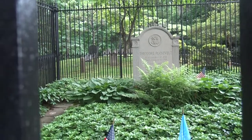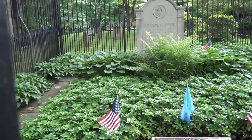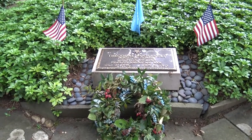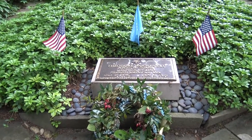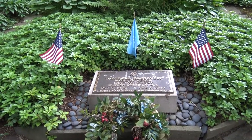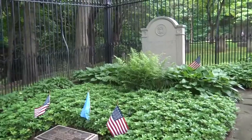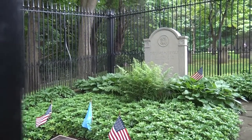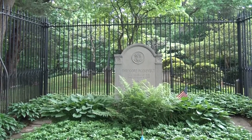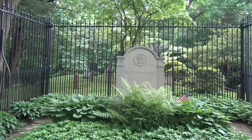And right here we have the final resting spot of Theodore Roosevelt. We have a plaque in front, Theodore Roosevelt, Medal of Honor, Lieutenant Colonel, U.S. Army, Spanish-American War, and has his life and his death date. Also here is his second wife. We have the presidential eagle shield donning the top of the headstone.